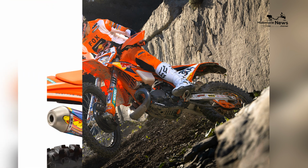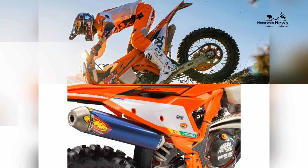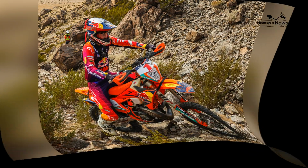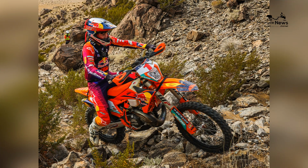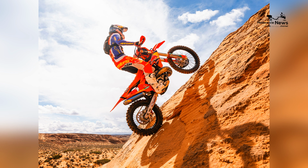7. Larger fuel tank. To accommodate longer rides and races, KTM has equipped the Factory Edition with a larger 12-liter fuel tank, offering more range between pit stops. This is crucial for endurance racing and long off-road rides where fuel efficiency and capacity are key.